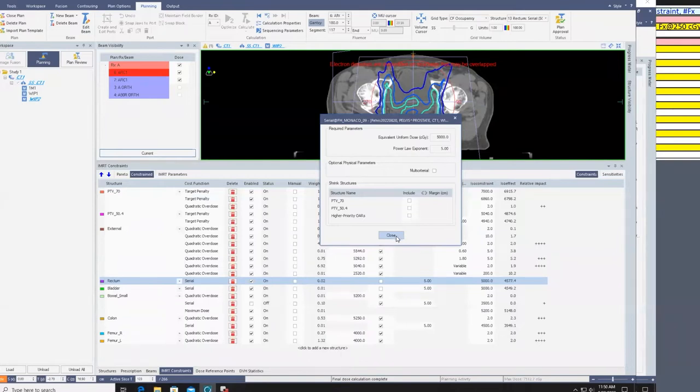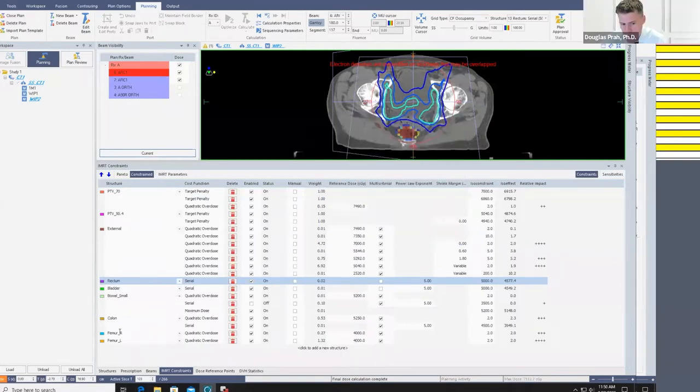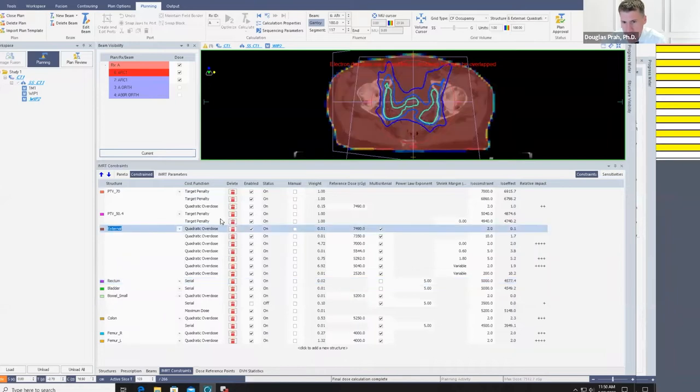I usually have these checked off on most of my structures because usually these structures aren't overlapping any other structures below the external. Like your bladder and rectum are never going to overlap. These are all physical structures. There's not going to be any overlap. So the value is I can control the dose gradient very tightly.